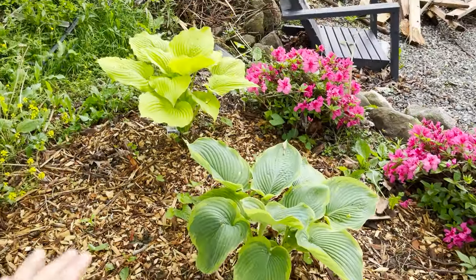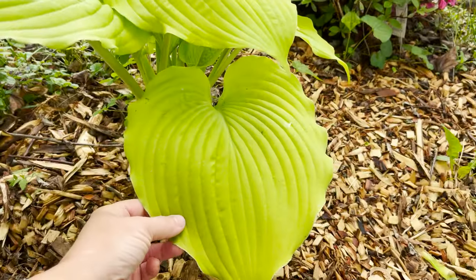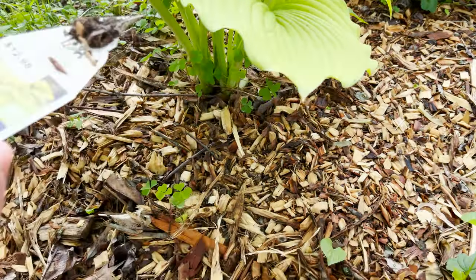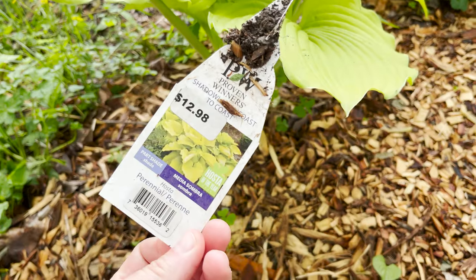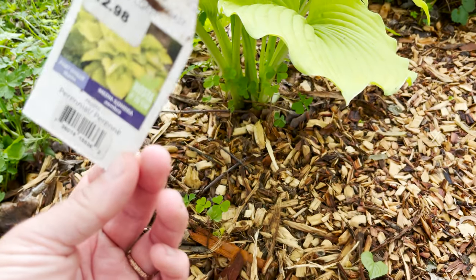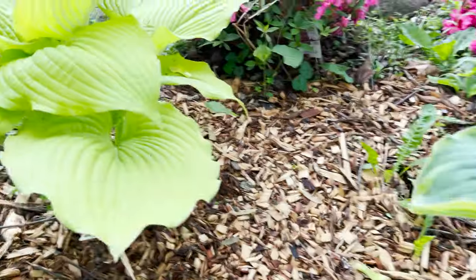Woo La La, and I forget what this one's called, but I do have the tag on it. I love the chartreuse green of this one. It is a Shadowland Coast to Coast. Very pretty, very pretty.